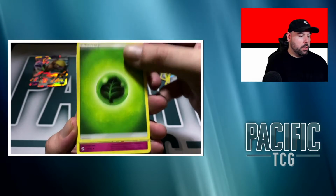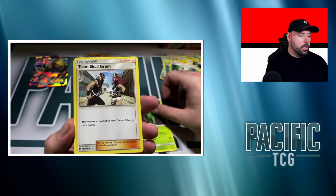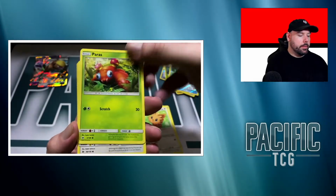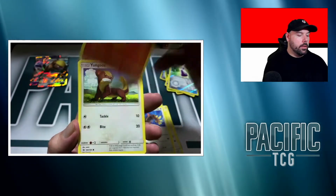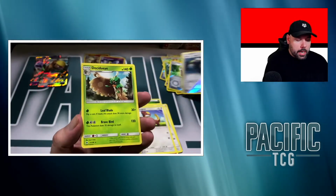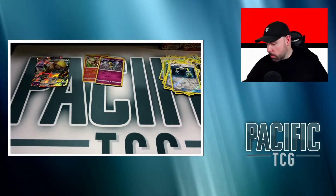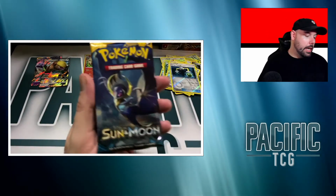Grass Energy, Gramble, Metapod, Team Skull Grunt, Lillipup, Paras, Fearow, Litten, Yungoos, a reverse holo Energy Switch, and for our rare, a Decidueye, regular rare. I said lots of reverse holo trainers coming through.